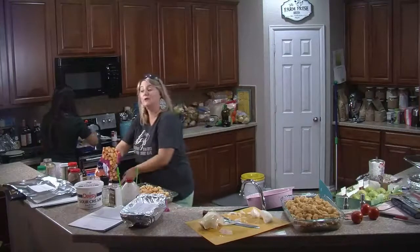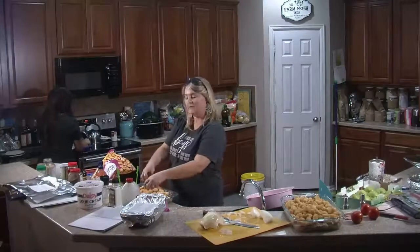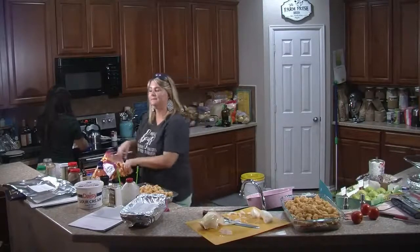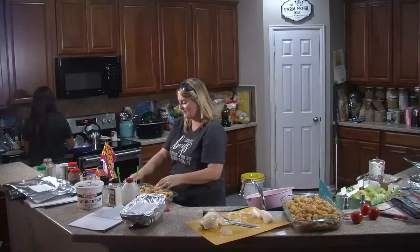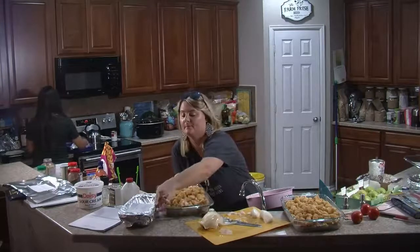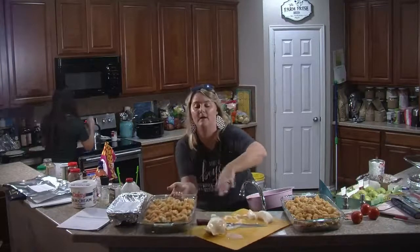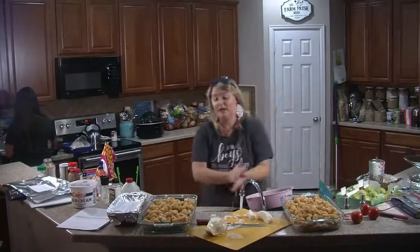Maybe we'll, does this sound good? Maybe we'll have this for dinner tomorrow. Tater tot beef casserole, essentially. Sound okay? She's like, yeah, whatever. Okay, so I will top these with shredded cheese and then put foil on them and put them in the freezer and call it a day.